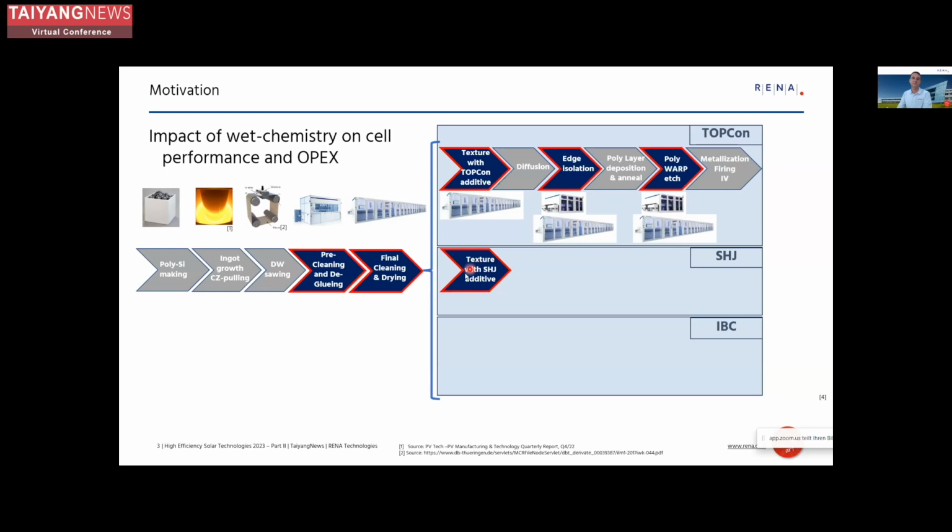Heterojunction is similar. The texturing is the first step. Here we prefer to have a customized additive, or this is our offer to the market. And after the deposition of the active layers, amorphous silicon, TCO, metallization, curing, IV measurement. So there's just one, but a key texture, wet chemical step.